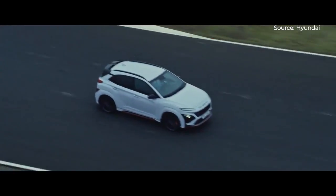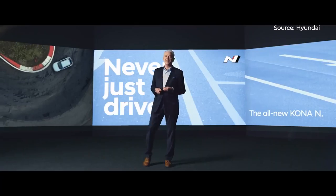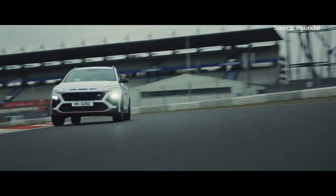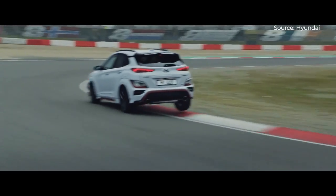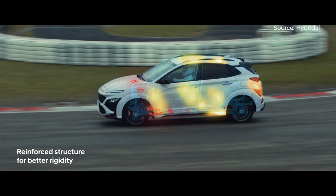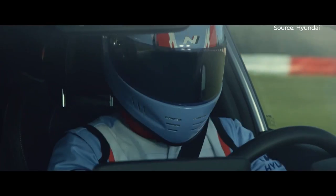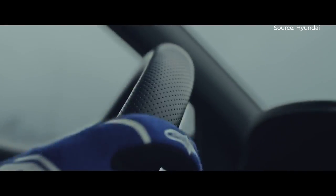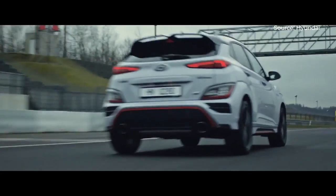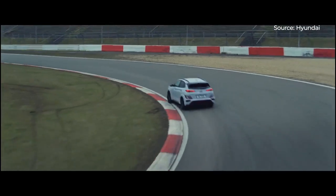As you know, N models shine in the corners. One of our core values when building N. The KONA N is no different. To make sure it had the strength to handle performance driving, we made the body more rigid and reinforced the structure by improving body weld and at the same time adding forged wheels, aluminum lightweight knuckles, and strut ring structure. Everyone knows when carving corners, you want to brake deep into the corner and also keep the balance of the car for a smoother exit.